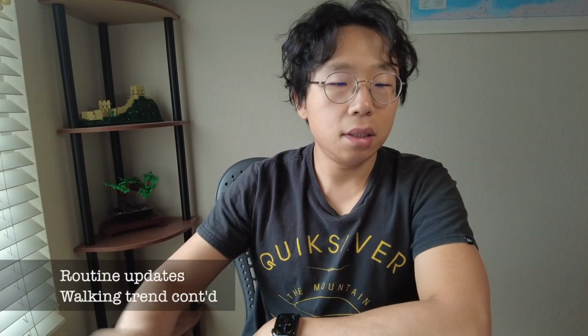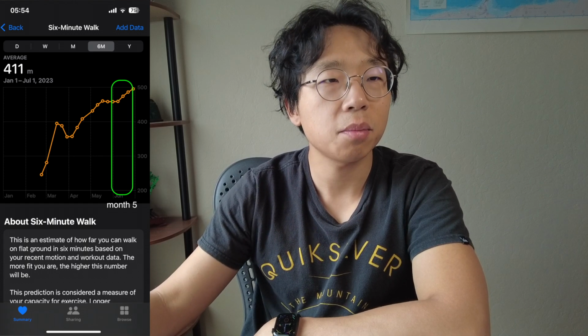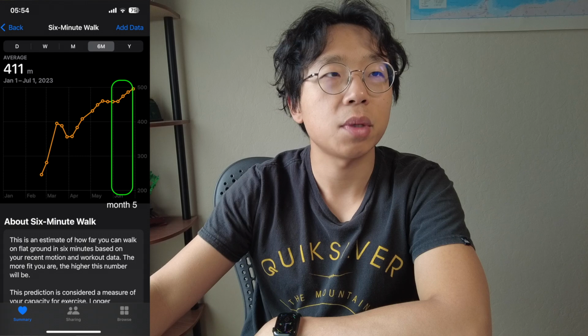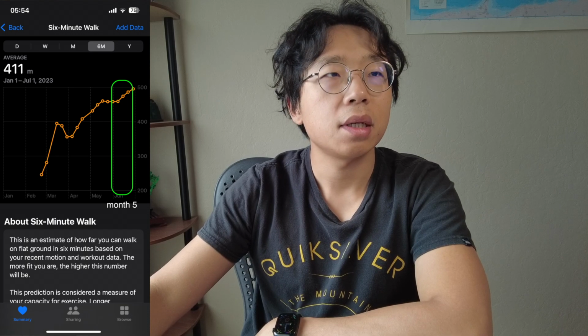The 6-minute walk also increases, for anyone who is not familiar with it. 6-minute walk is sort of an aggregated data calculated by Apple Watch based on a couple metrics. Basically, the higher the number is, the more feet you walk. So this number is higher compared with that in the last month. I do wonder if that has something to do with me walking more, basically. But, you know, higher is always better.